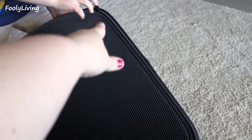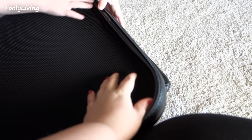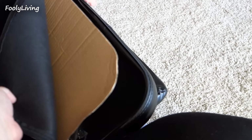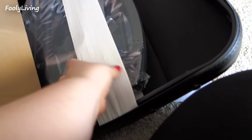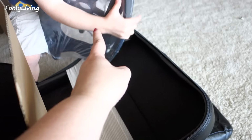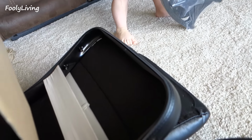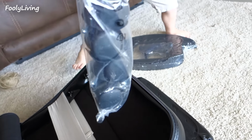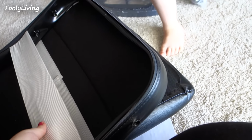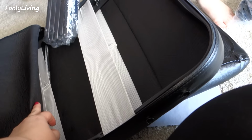Unzip it all the way. Don't get lazy. Okay. Now let's open it. Wow. Yeah, right? We're gonna take the arms and the thingy. And the casters are inside the chair. So we have a secret storage area, don't we?